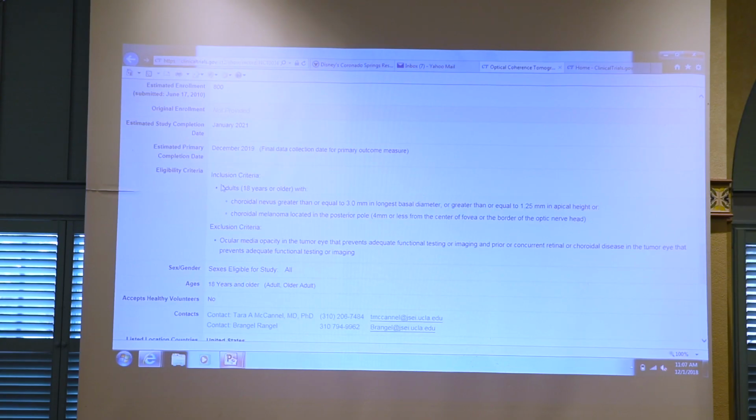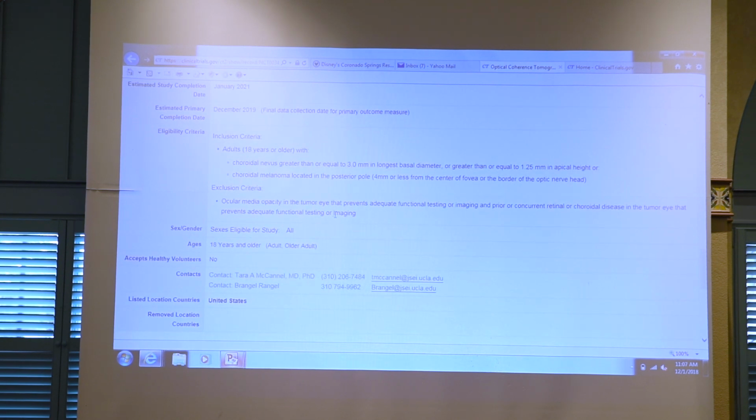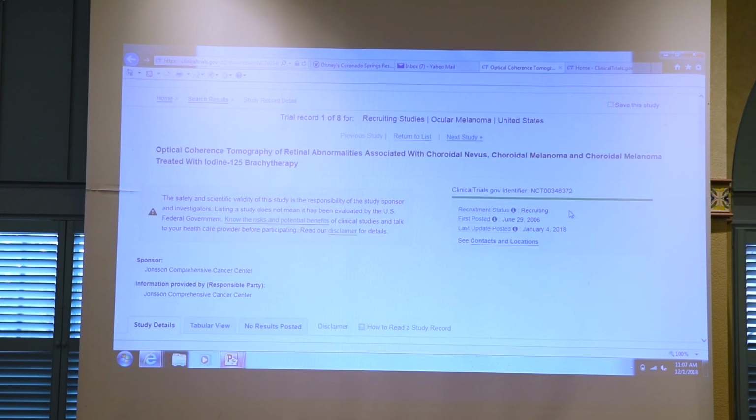They're looking for anyone who's 18 or older. And then, like I said, you're going to have to get some of this information from your physician. And then with exclusion, you might be able to answer yourself, if you have this information or not. And then if we scroll back up to the top, it says contacts and location. We click on that, it will show you every single location that this site is enrolling at.